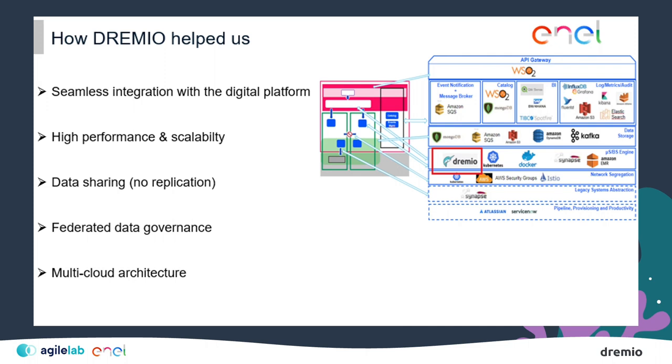Last but not least, Dremio supports different cloud providers. And this is an important aspect for us because our platform is now based on Amazon and Azure, which are both supported by Dremio. So in conclusion, I can say that we have done a great job. Probably we are among the first companies of this dimension and complexity to have implemented a custom platform using a data mesh architecture paradigm. Agile Lab and Dremio have been an important value for us to reach these results. So from my point of view, that's all. I finished my presentation, and again, many thanks.